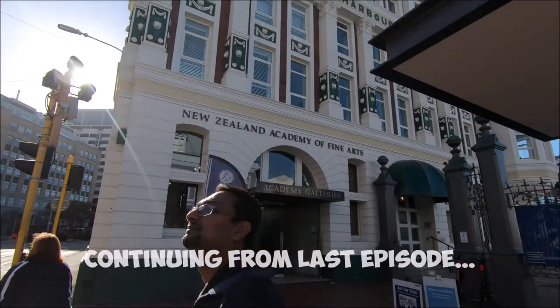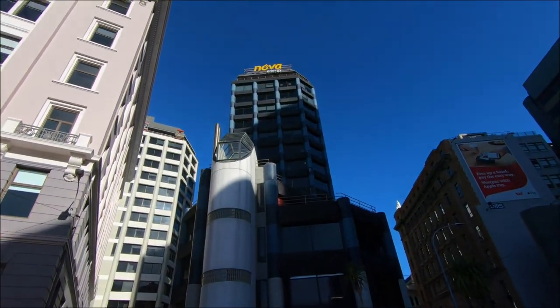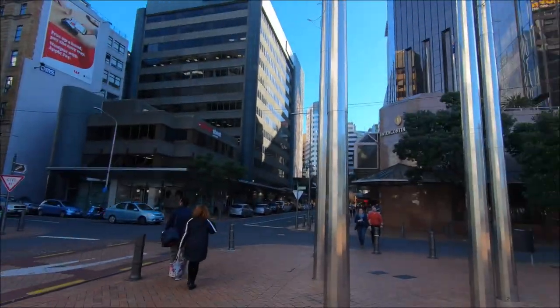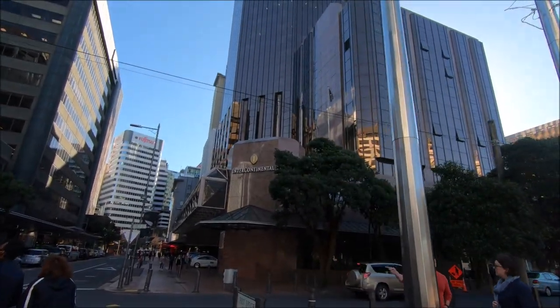Looking at the art gallery. It's right here. We're going to go to Mount Victoria. Some beautiful buildings.